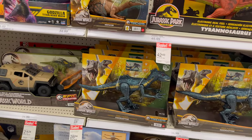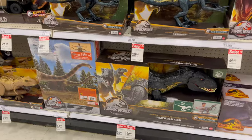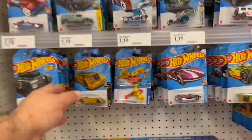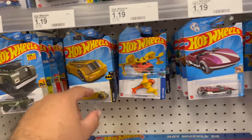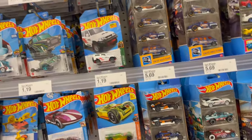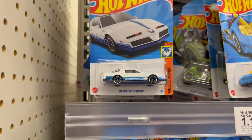Then you got some more. The Indoor Raptors. Oh, he's pretty big. All right, got the new Hot Wheels. Got this new Batman animated series, the Go Batmobile. I got quite a few of those. I usually look for the retro stuff, stuff that catches my eye. Like I would get that right there. Some Mitsubishi. That Pontiac Firebird, that's pretty dope.